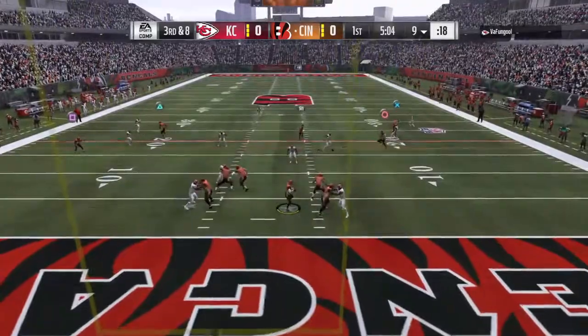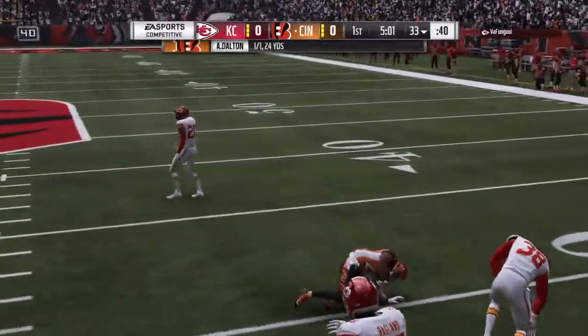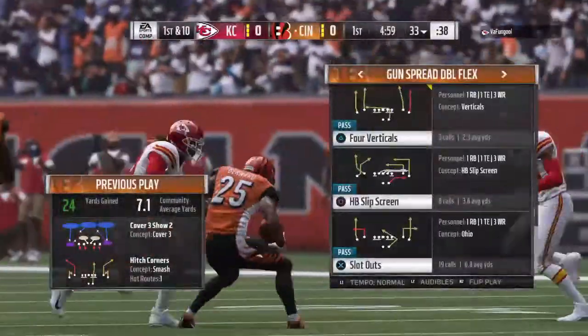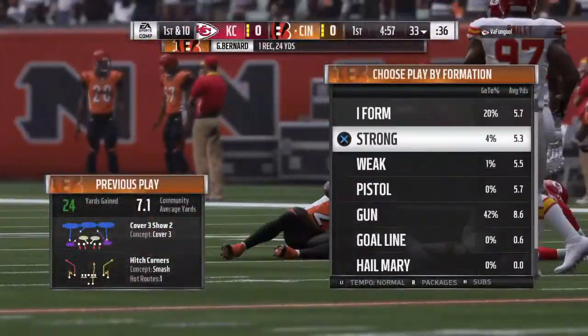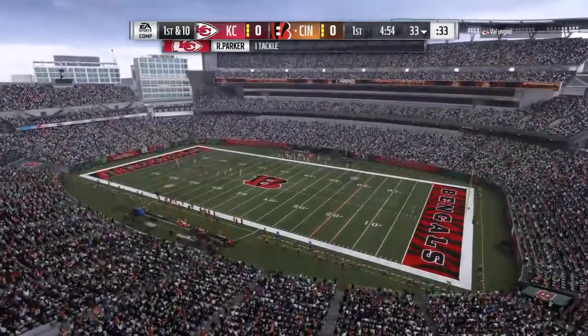Out of the gun, it's Dalton. This one complete to Giovanni Bernard. And he's able to get this one all the way past the 30. That one goes for 24 yards. Nice completion there for Andy Dalton.